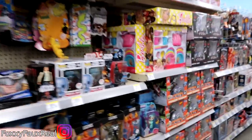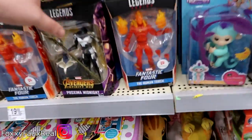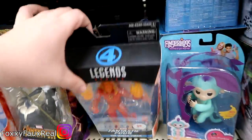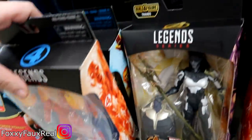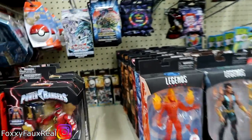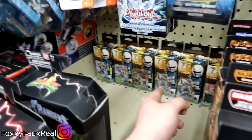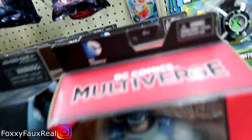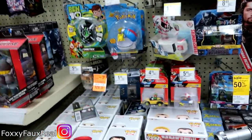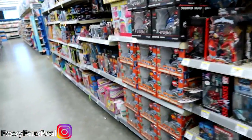So here's some medical droids. Proxima Midnight right there. That's a good sign. Let's see. Doctor Strange. Submariner. I finally put those on the bottom. Thank God. Daredevil. Pops. There's Seth Rollins again. Roman Reigns. And Black Series is way back here.